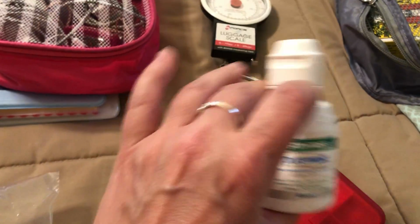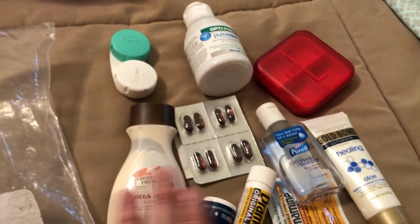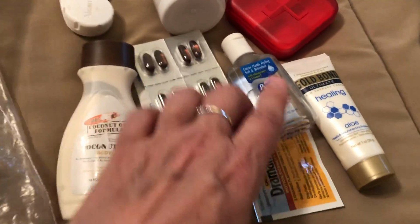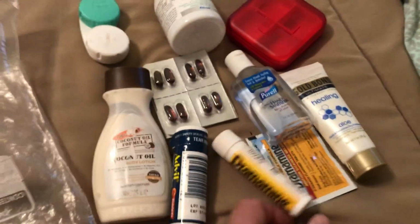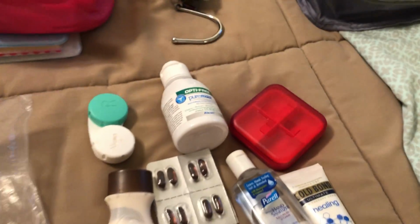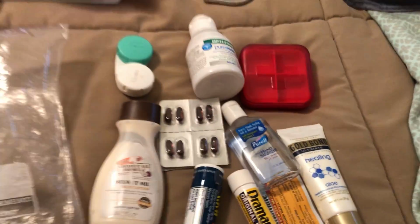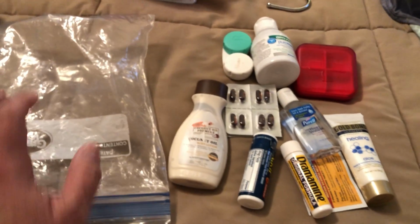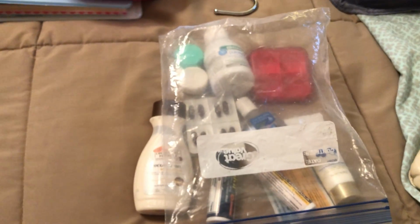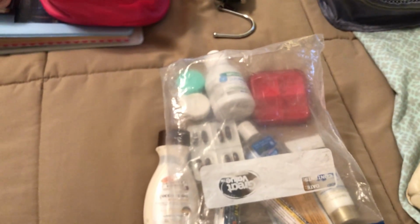This only has a little bit in it because I just need a little bit of solution. I have lotion. I have hand sanitizer. I have Dramamine for people who feel pukey. I have Advil for people who are feeling aches and pains. This is where I'm going to put my own personal meds that I take every day. I haven't put any in there yet. And then, of course, I have my little contact case to put my contacts in. So that will all go in this bag right here. And when I go through security, I'll take that bag out. I'll put it in the tray separately. Those are the only liquids that I have.